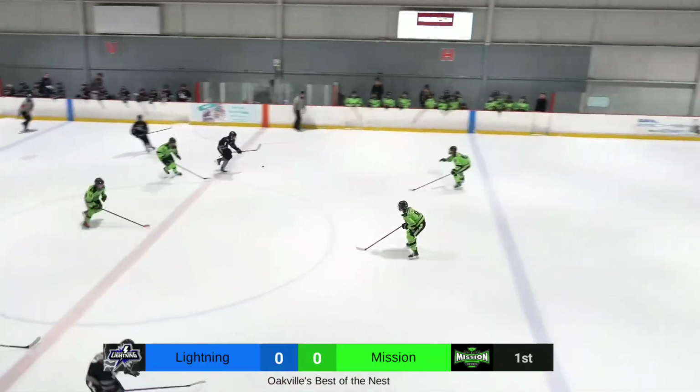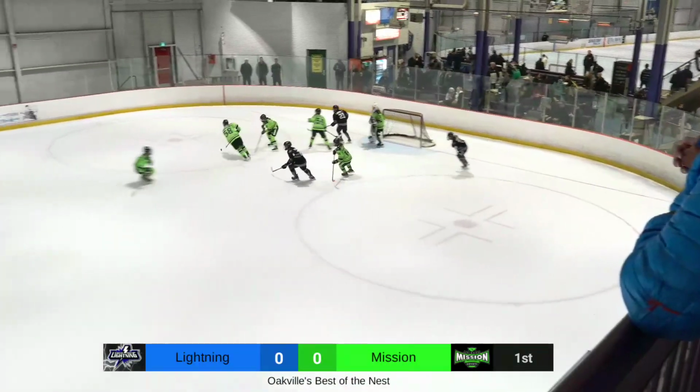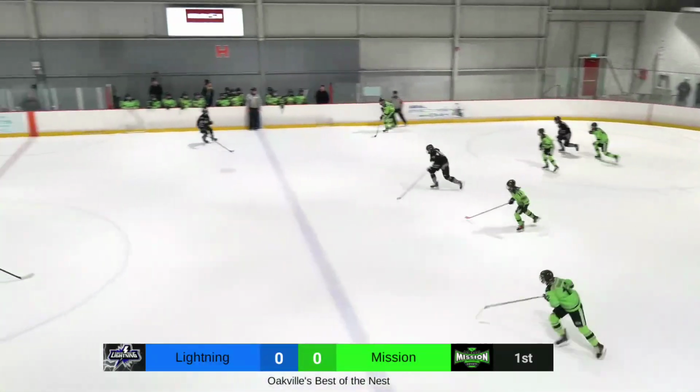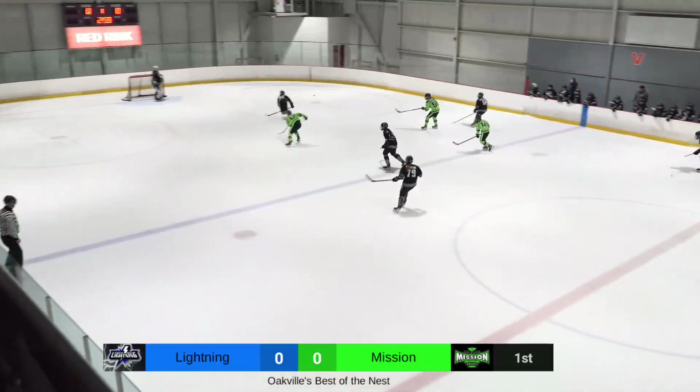Back checking all in front. It's going to be a 2-on-2. Make it 3-on-2 with two back checkers. Poke check by Lyric. Swatted at by Sell. Loose change collected by Proto. It's going to be Proto, Monaco, and Hare in a 3-on-3. Proto sends one in front of the benches now. Off in the right wing corner.